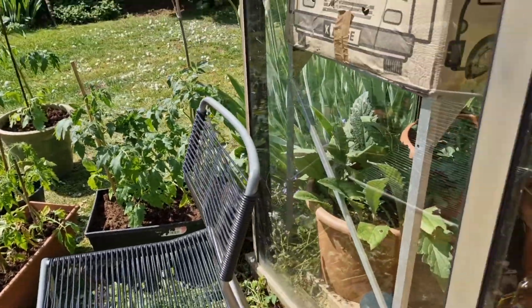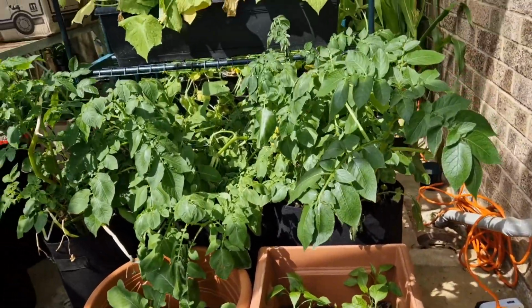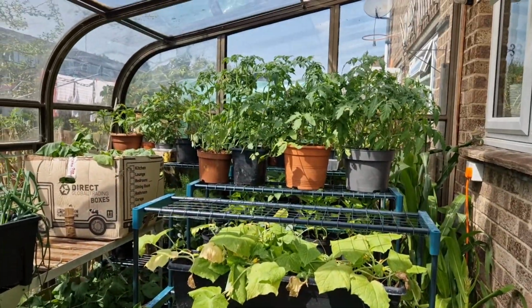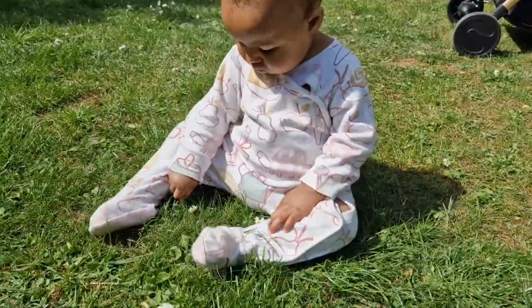Let's see what we have here. These are tomatoes that we've transplanted, but they were quite a lot, so we had to move some of them. So now look at our conservatory. It was totally empty when we came in, but now it looks like a jungle.